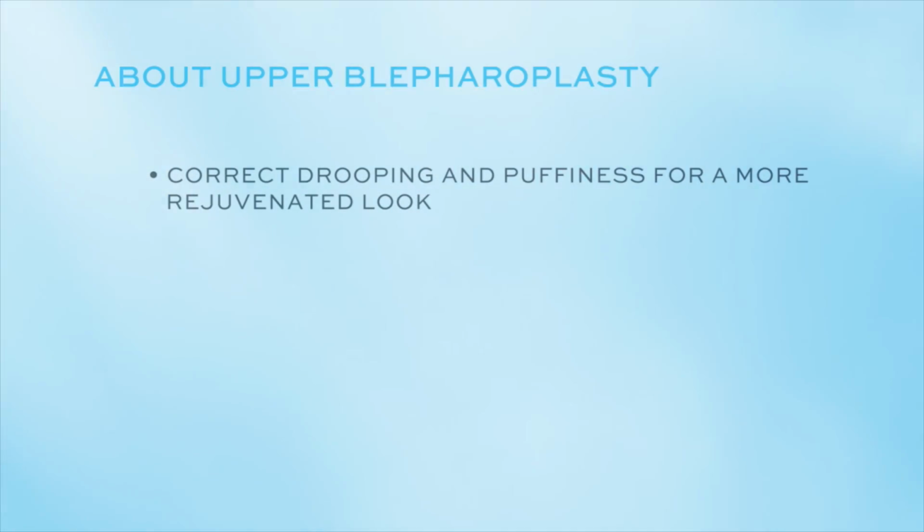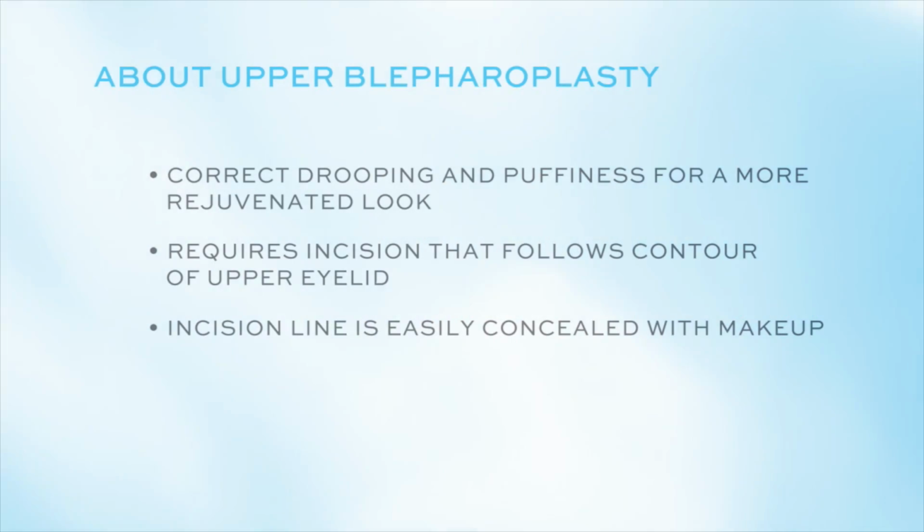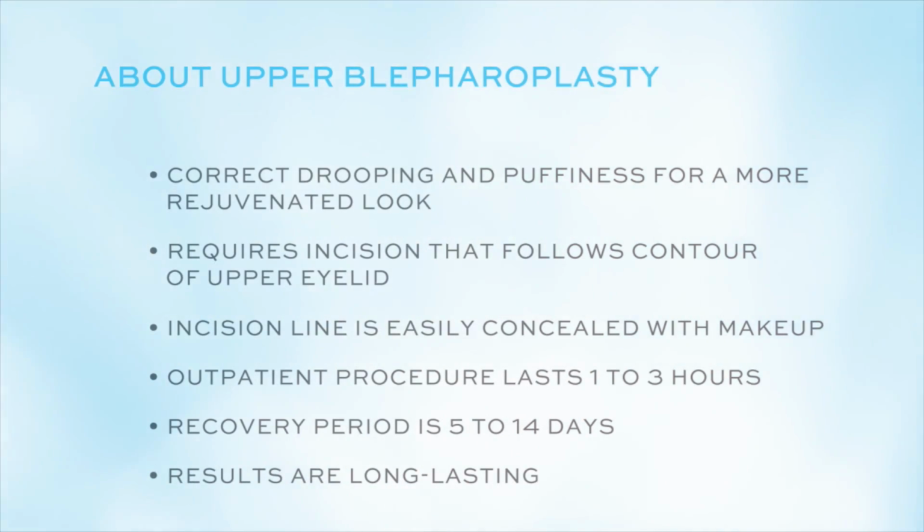An eye lift of the upper eyelids repositions fat and muscle and reduces excess skin to correct the drooping and puffiness that can make a person look older and tired. This procedure is also ideal for those whose eyelids interfere with vision.